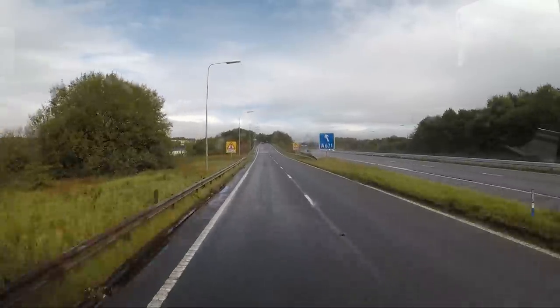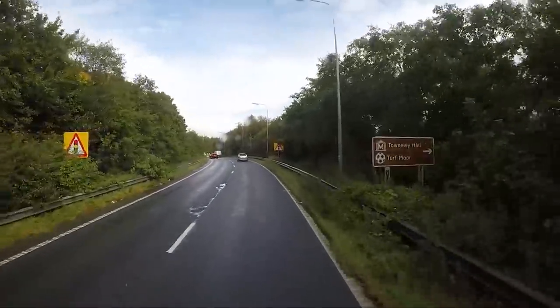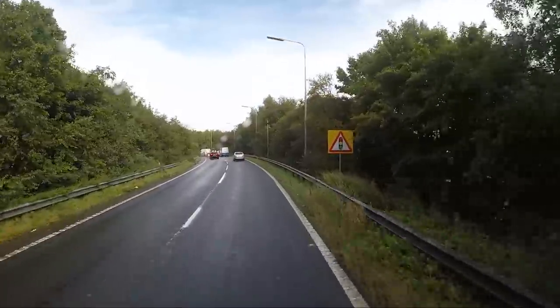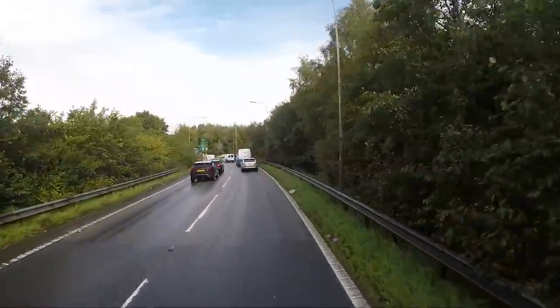I need to get in the right lane, but I'm going to let them pass me first. Right now it's sunny and raining. It's a bit weird, to be honest with you. It was absolutely lashing it down earlier on the motorways. And I get here and it's quite sunny with a little bit of speckly rain. So yes. Anyway, we're about 1.5 miles away, give or take, from the destination.